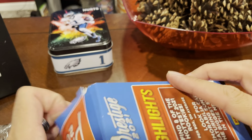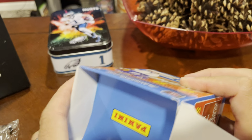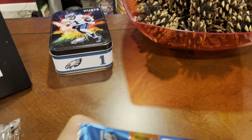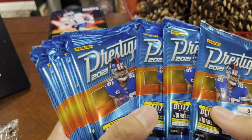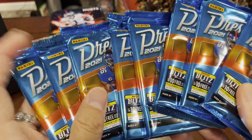So you're gonna watch as I open up these packs. And typically I've been doing box breaks that have 6 packs. This one has 8, so more fun for me. And you can see them all here. Let's see if any of them are backwards. No, I feel like this one's the one I need to open first.